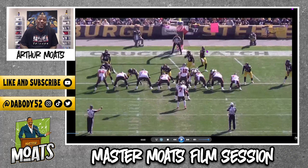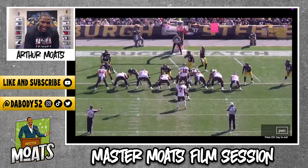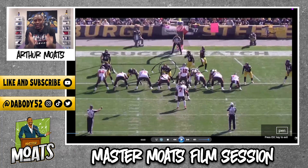All right, now this next play from Larry shows him making a big time TFL on the goal line. As we always do, that's the big man right there, got him circled up nice and neat. We'll play it in full speed. Not that I'm going to break it down.